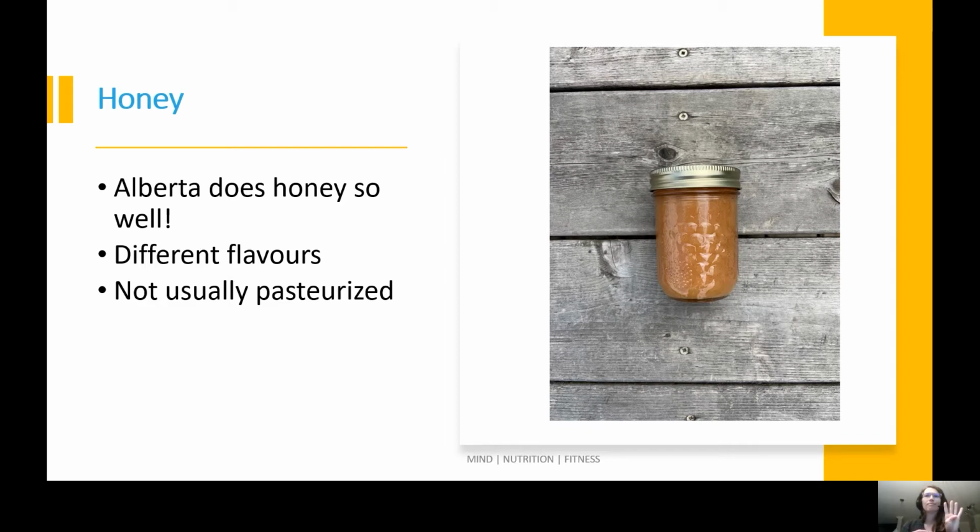Number 4 of my top things to get at farmers markets, honey. We are so good at producing honey. You will probably find it at every farmer's market, from jars to tubs to straws, and the flavors you can get. This jar of honey, this is one I actually do have still. This is a little jar of cinnamon flavored honey. I chose the spicy version because I love cinnamon, and this is so amazing in tea.